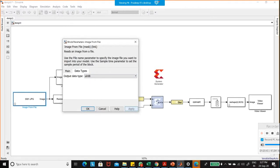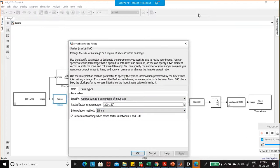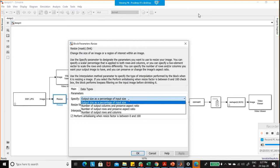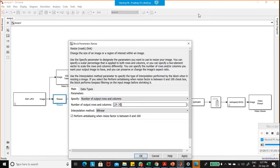I am using the uint8 data type. Now, after completion of this block, I want to go into the resize block. The resize block consists of so many specifications. You can identify the specifications like the number of rows and columns, what you want to display, and what type of image you want to come onto the screen. So I am taking the rows and columns, the image.